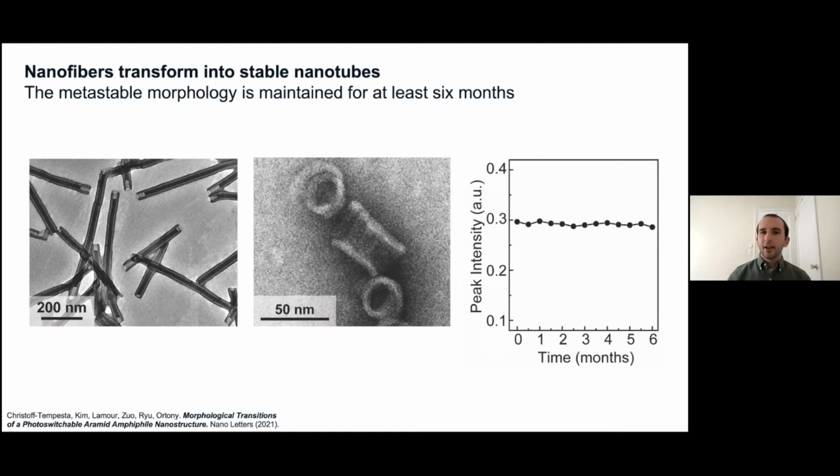Interestingly, we tracked the UV-vis profile of this nanotube solution over the course of 6 months. And as you can see, there's no change in the profile over that time period. What that means is that the nanotube morphology is maintaining its state over 6 months. And this was a really exciting result for us.